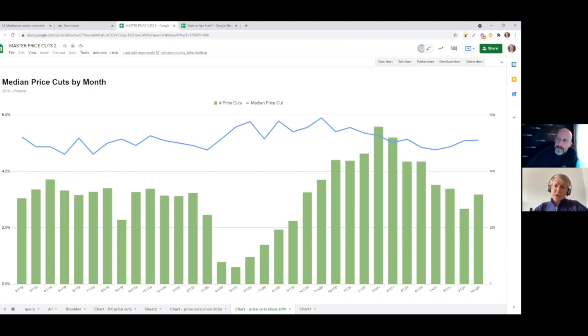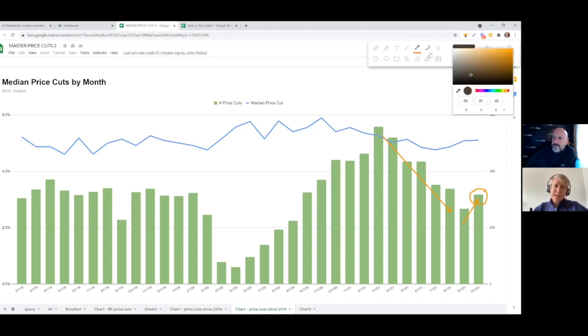Well, if you look at those green bars, that's the number of price cuts. It looks like the trend had been down. I mean, you look from basically spring to now, it was kind of drifting down. And the last couple of months, it sort of ticked back up. At the same time, the median price cut is pretty steady. It looks like it's in a range of about 4.5 to 5.5%, and it's settling right around 5%.